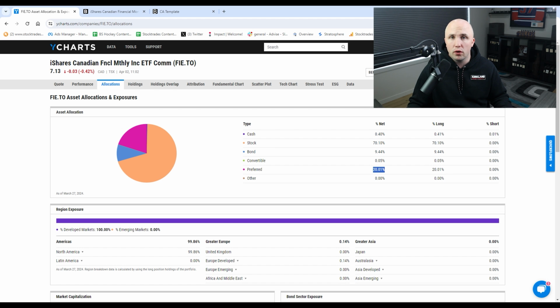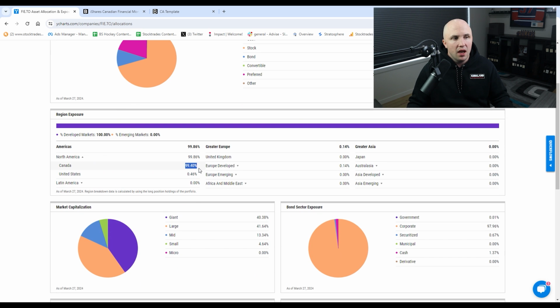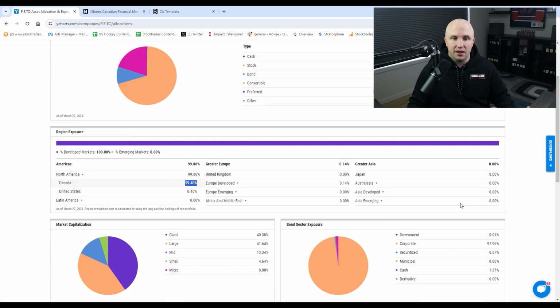They have numerous ones that are callable, ones that are floating rate, things like that. But the main gist of it from this video, this is not all a common stock ETF like you see with many Canadian dividend ETFs. It has bonds and it has preferred shares. So this is a pure Canadian fund, 100% Canadian exposure practically.